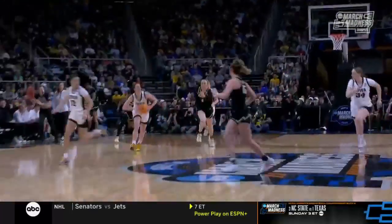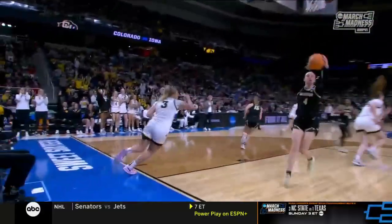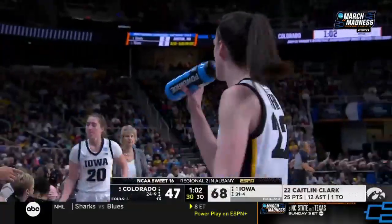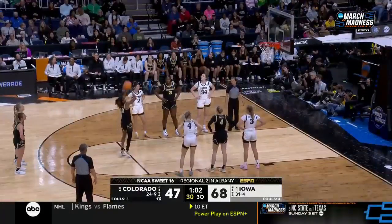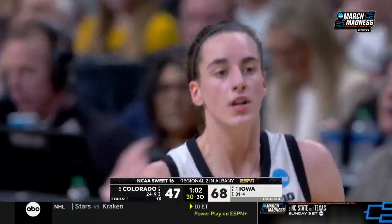Colorado does not have a player in double figures, and Iowa has 4. And one of the reasons is because Caitlin Clark is just spoon feeding her teammates. 12 assists for Clark, who does not check out, but just gets a little swig of water. And one key for Clark, just one turnover in this game. Yeah, she could get a triple-double here as well. She's got 6 boards on the day. You mentioned it before.